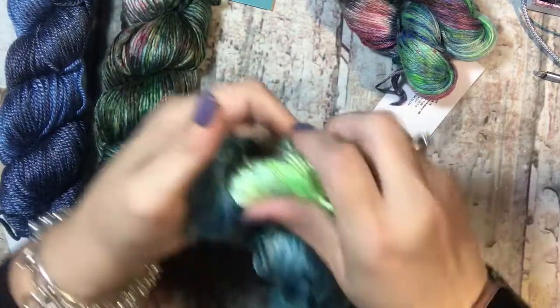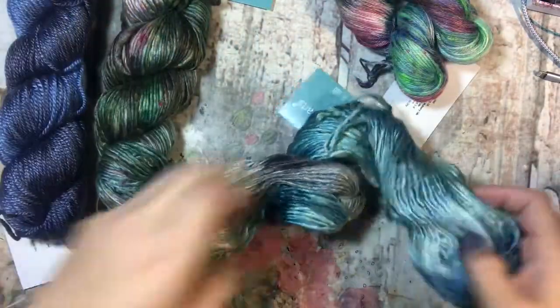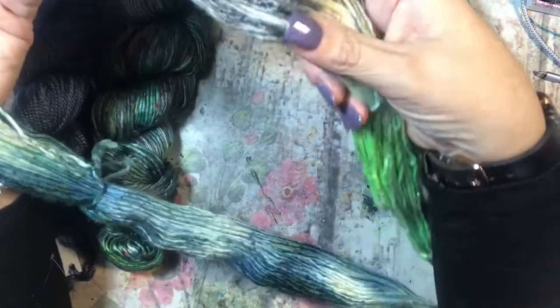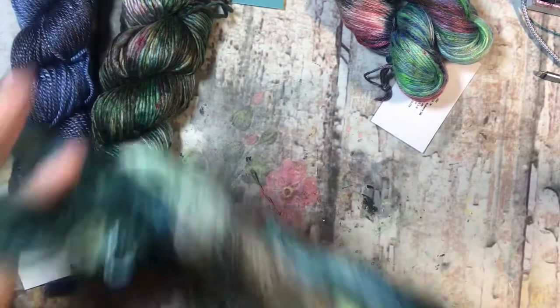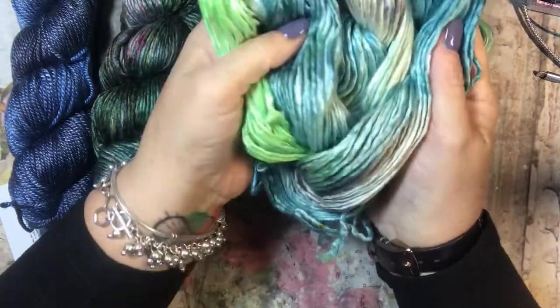It has some of those same fluorescent highlighter greens. Oh my gosh. But then it goes all the way down to this lovely blue, turquoisey, and then even some blacks in here. Oh my gosh, I don't know how they do it. I mean, it's just fabulous. Look at this. If I scrunch it up, it's so soft. Oh, it'll feel so good against my skin, making something pretty.